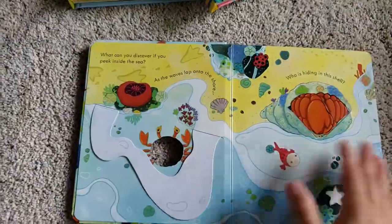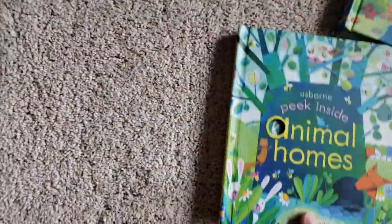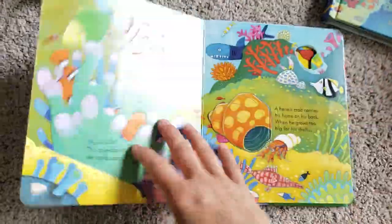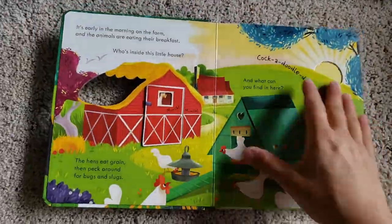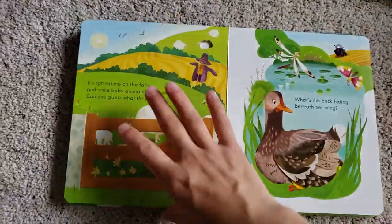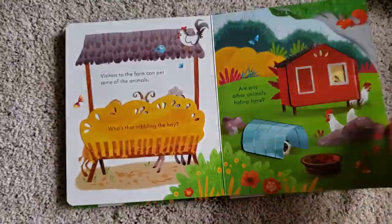They also have the sea. Just flip through. And then animal homes. And then also if you have anyone who loves farms and tractors, the farm is cute. You can kind of see what's in there. What's in the farm? It's milking the cow under the duck wing.